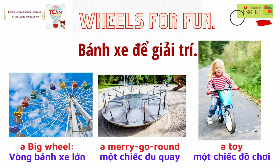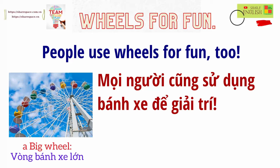Wheels for fun. People use wheels for fun, too.